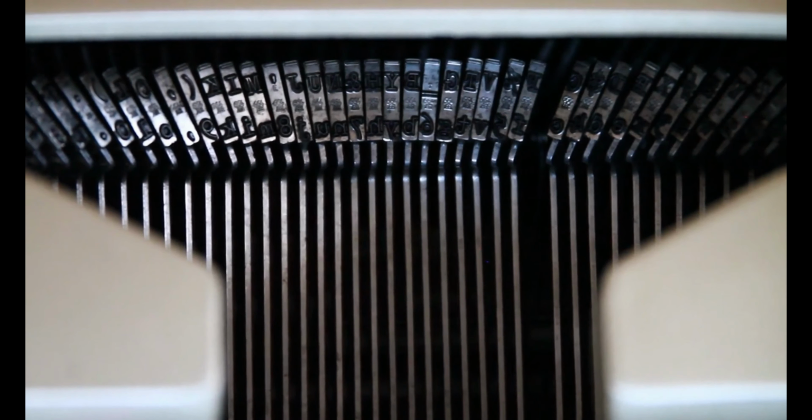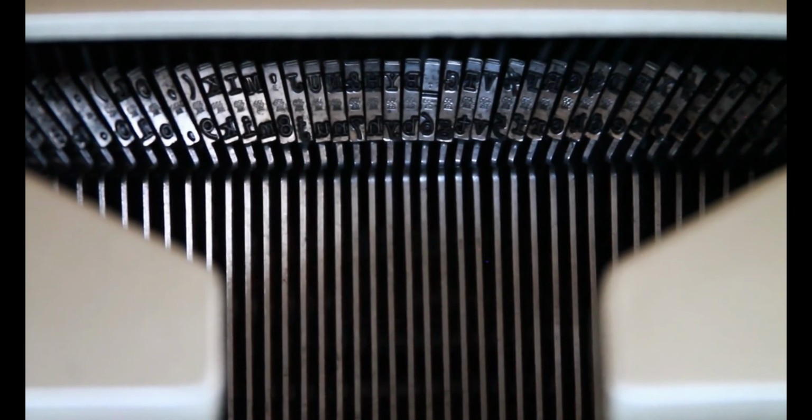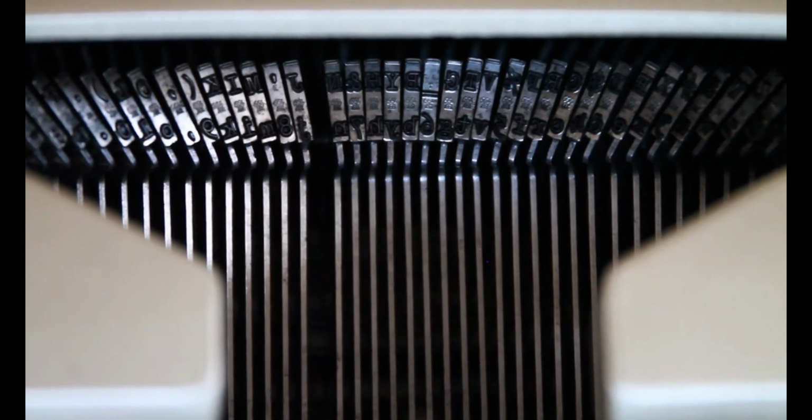There is a monument for the QWERTY keyboard. It is located in Russia. You will hit the spacebar at the same time as 600,000 other people in the world.